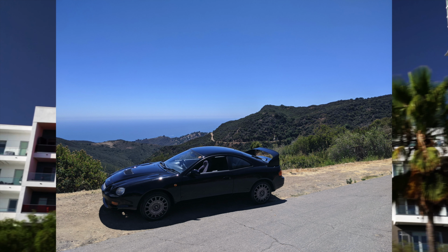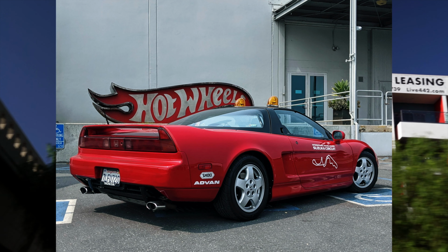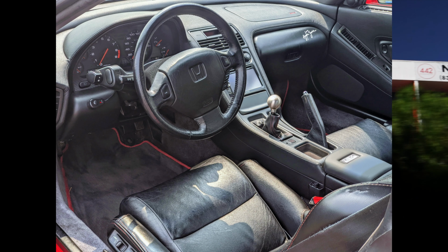Ryu Asada's 1994 Acura NSX has been converted into a replica of the Suzuka Circuit pace car for the 1991 Japanese Grand Prix. Ryu is a highly regarded Hot Wheels designer for Mattel, and this very NSX has been honored with its own Hot Wheels version, now available at a store near you.